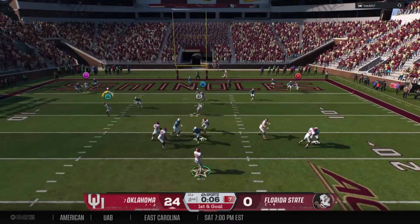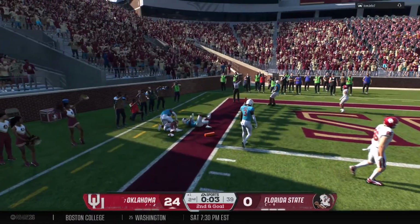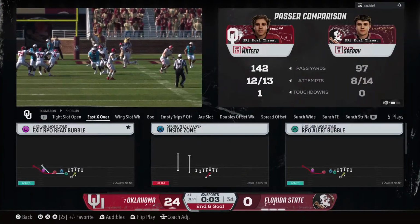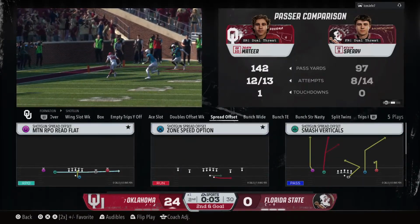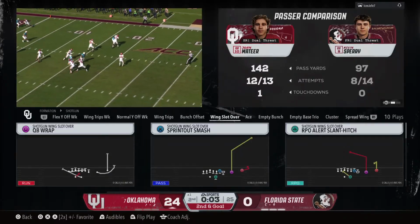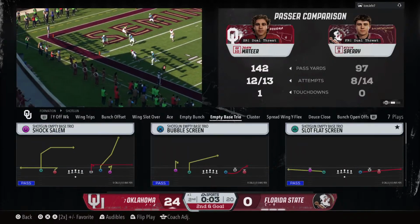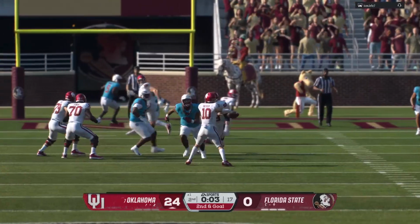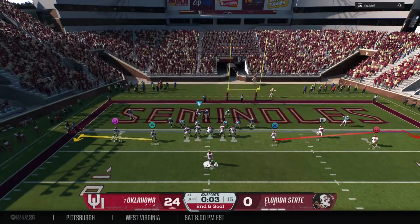Looking to throw. Oh, they're after him. He's got it still on his feet. Well, it's a nice job by the receiver getting out of bounds to save some clock. You're probably out of field goal range, so you're thinking Hail Mary here at the end of the first half. One more play before the teams head to the locker rooms.